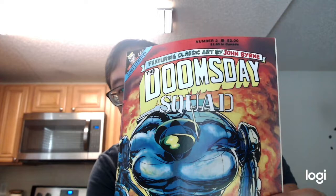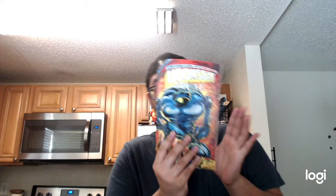It's by Fantagraphic Books. It's called The Doomsday Squad, and this has art by John Byrne. This is issue two. This was created in 1986, and story by Joe Gill. I flipped through it, and I was like, wow, this is great. This is cool John Byrne art. Who inks this? Colored by Mark Wheatley and Catherine Mayer. Not familiar with that, but I think they do a pretty good job on his art. So yeah, this is only like 50 cents, so, check that out.